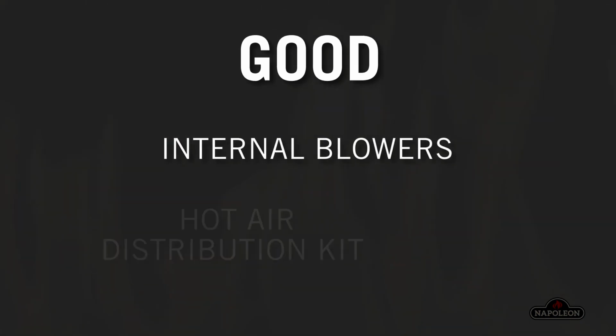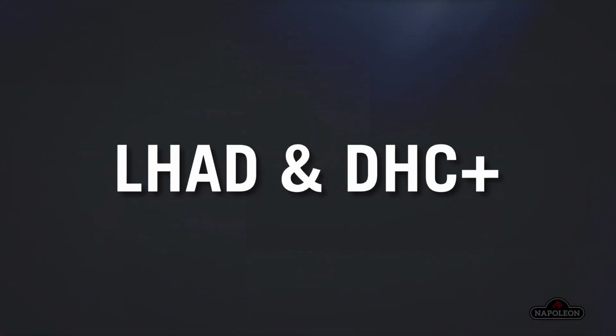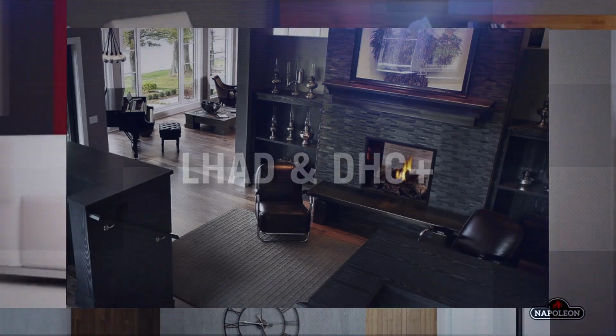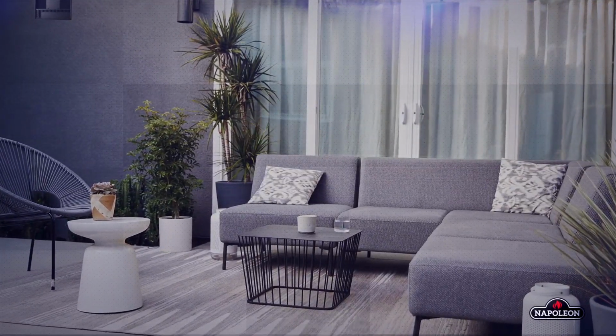As an entry level into heat management, internal blowers and our linear hot air distribution kit offer a more basic movement of airflow. These are your good category of heat management systems. Systems like linear hot air distribution and dynamic heat control plus are perfect for heating multiple spaces or for expelling the heat outdoors for warmer climates.